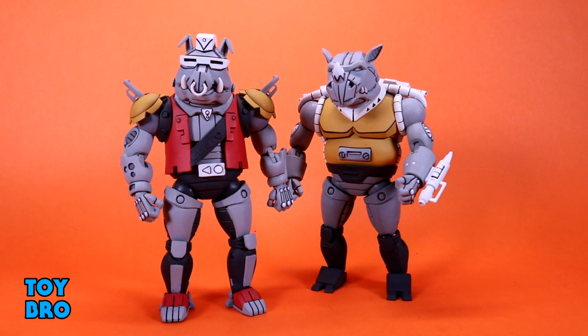Now, as far as accessories goes, these guys are pretty stacked. They have a decent number of hands. They've got a bunch of weapons, stuff that does and doesn't go with them, I'm sure. I'm sure some of this stuff does not go with them, actually.